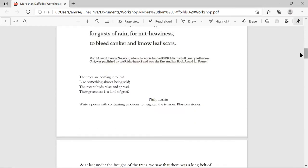And then this is an extract from Philip Larkin's The Trees.